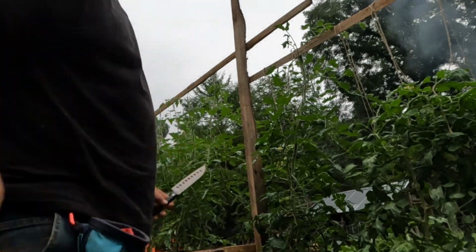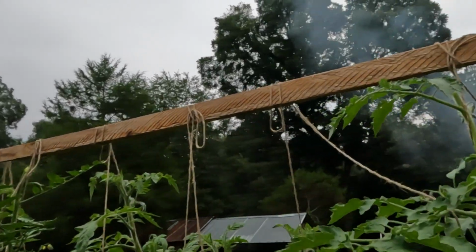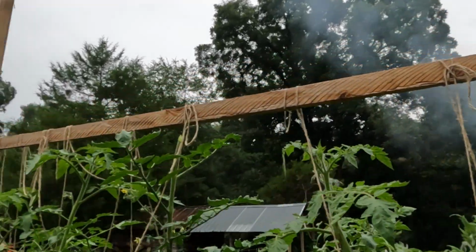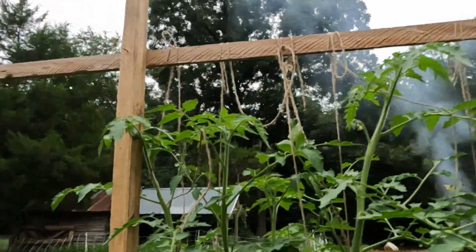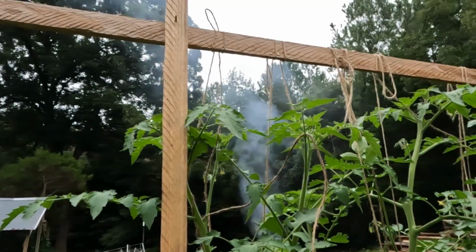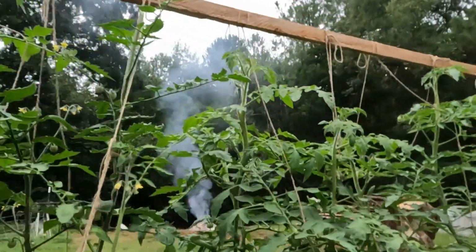All right, I think those are the only ones I'm going to cut for now, because I kind of want to keep them easy to reach. And that was one of the things, they were getting so high that even if they had produced fruit up there, it would have broken everything.